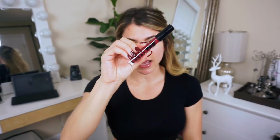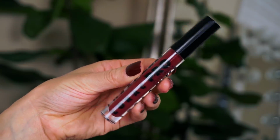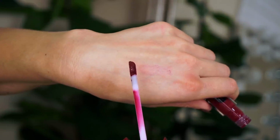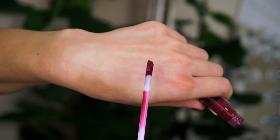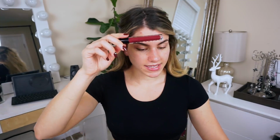Also, there is a liquid lipstick from Lorac Pro. This is in the shade Deep Burgundy, which is a beautiful red for fall. In the past, I had like these little mini ones and I really love them. I love the formula. I thought they were nice and hydrating and creamy, and actually wore for a really long time. So I am excited that I have a full size of this. So it says this is $19. It's a bold color that dries down to a comfortable matte finish.